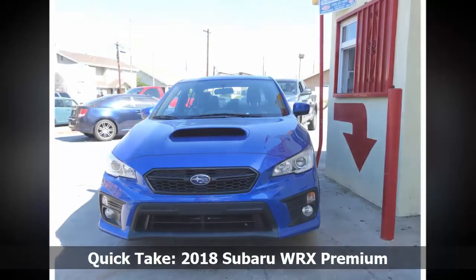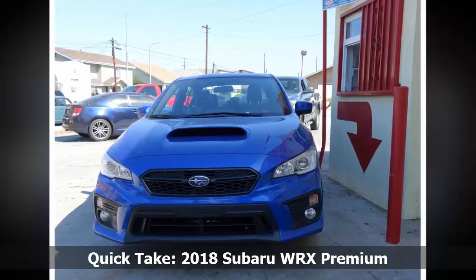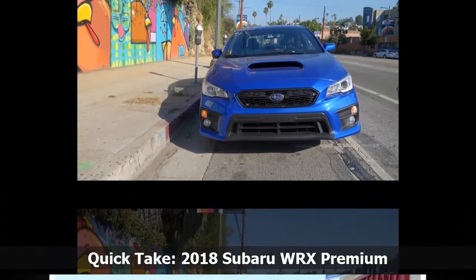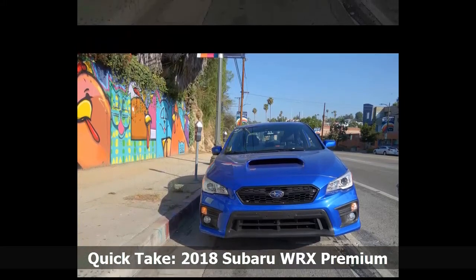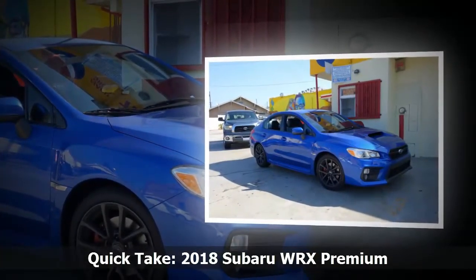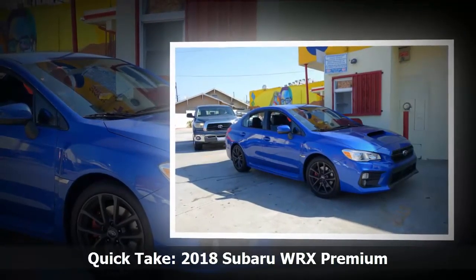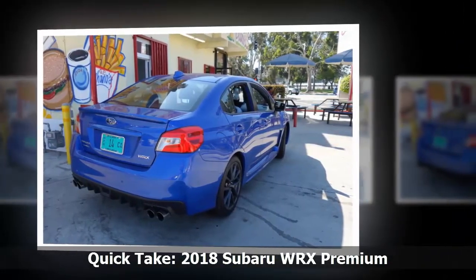For 2018, the WRX Premium rides on dark gray 18-inch aluminum alloy wheels with summer performance tires and gets halogen fog lights. Our tester was also equipped with the optional performance package that adds $2,050 to the base price of $29,295 and includes Durite performance brake pads and red finish for the front and rear brake calipers. Inside, the 4-door, 5-passenger sedan received optional Recaro performance front seats with an 8-way adjustable power driver seat. The Recaros are fine, but a bit hard and not the most comfortable for everyday driving.